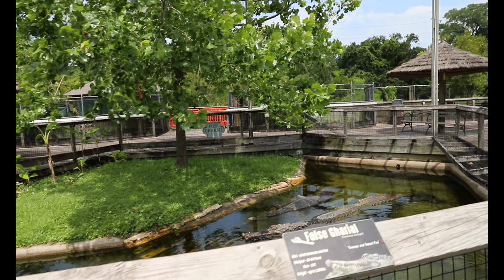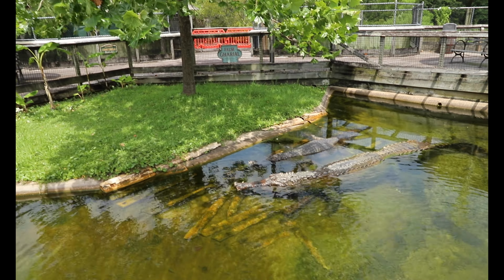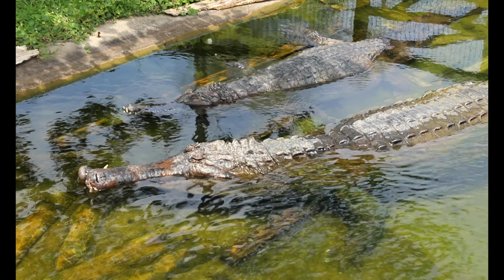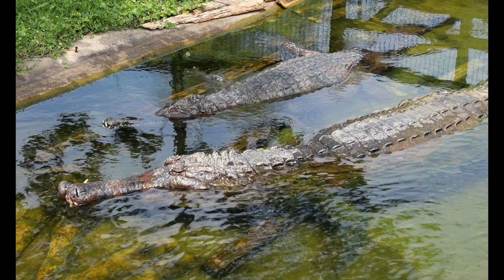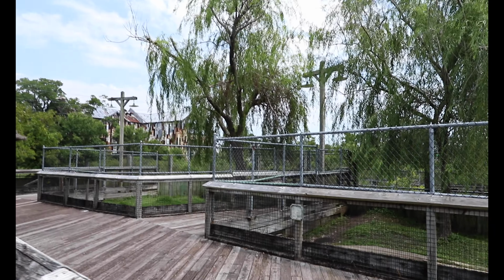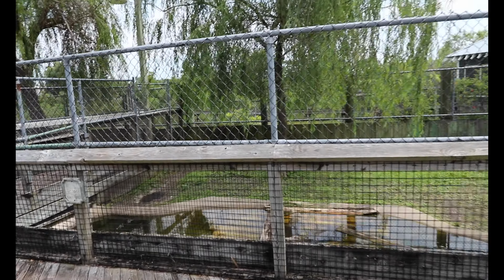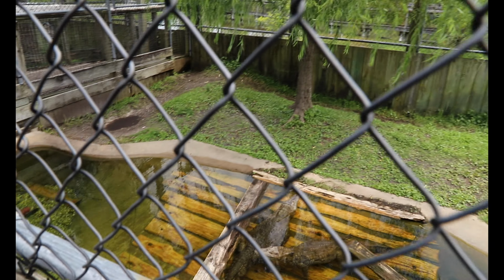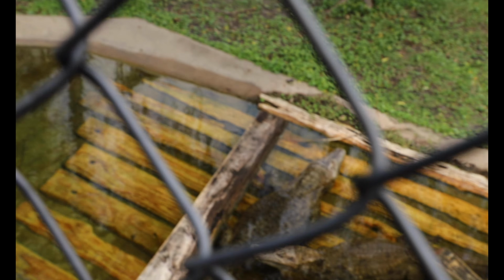A false gharial. Whoa, look at that guy. Oh yeah, we're right here. There's no sign for these little guys, but they kind of look like gators to me.